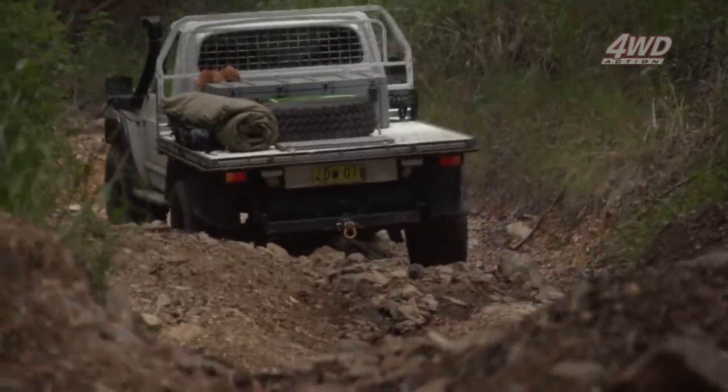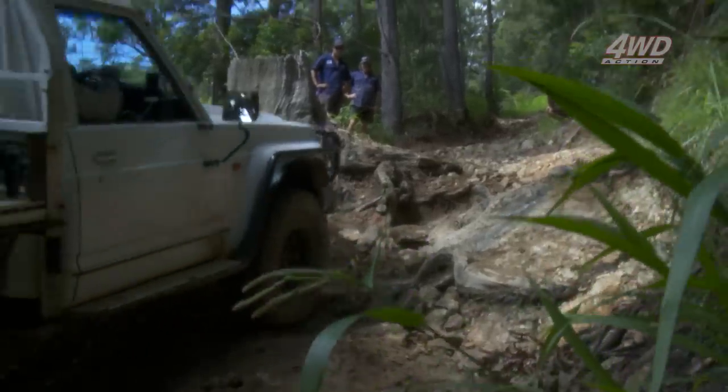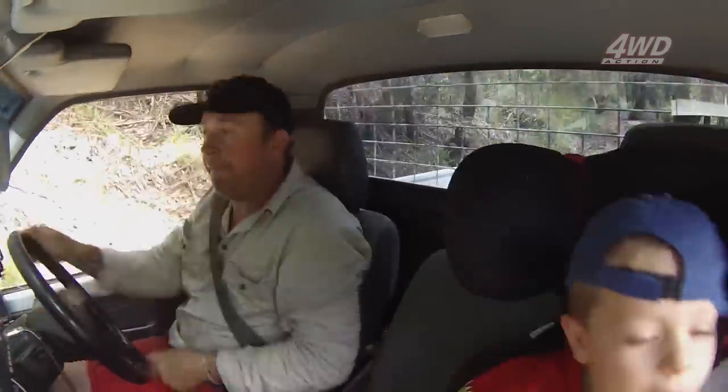The last time Rowan and Grant were out this way on a rocky track, they had to help out another poor bloke who had just rolled his truck. Coffs, tough as it gets, but Grant makes it look easy.